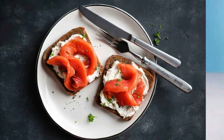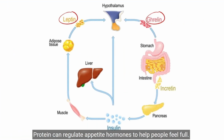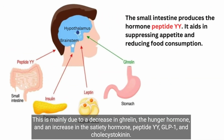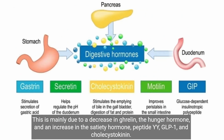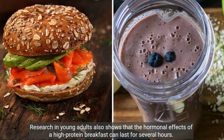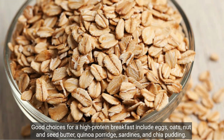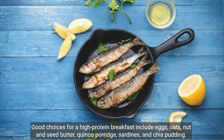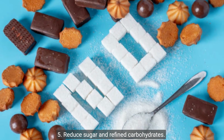4. Eat protein for breakfast. Protein can regulate appetite hormones to help people feel full. This is mainly due to a decrease in ghrelin, the hunger hormone, and an increase in the satiety hormones peptide YY, GLP-1, and cholecystokinin. Research in young adults also shows that the hormonal effects of a high-protein breakfast can last for several hours. Good choices for a high-protein breakfast include eggs, oats, nut and seed butters, quinoa porridge, sardines, and chia pudding.